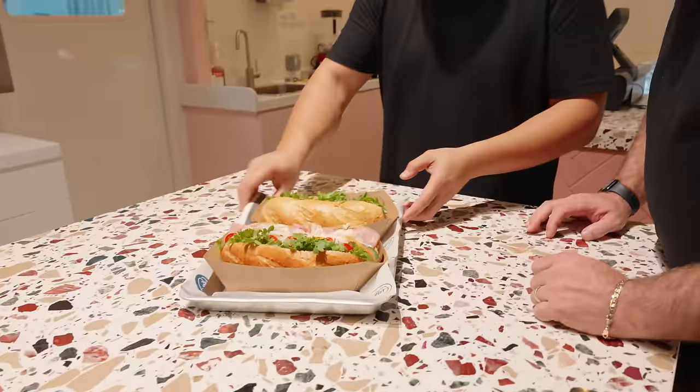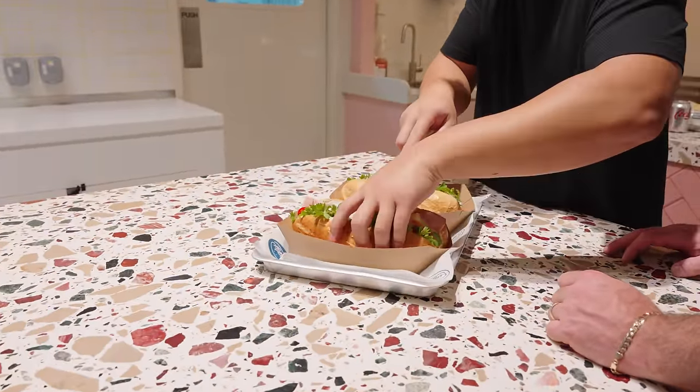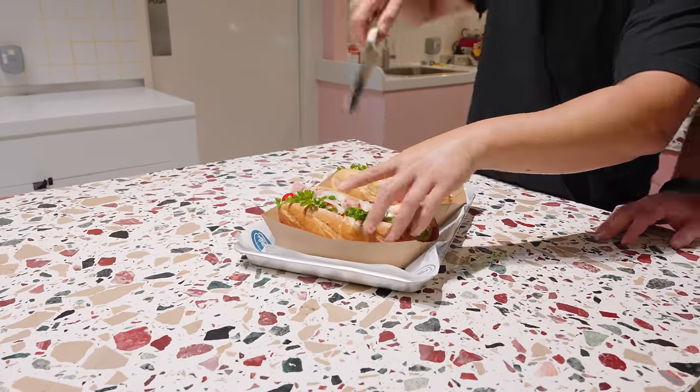Do you want to cut it in half? Yeah, should we cut one in half? I think you want to go for the classic first. Either, you choose, I don't mind. Excuse my hands. You're good, don't worry. We feed dogs on the channel and touch dogs and they eat off bins. We don't mind. Yeah, we are gross.